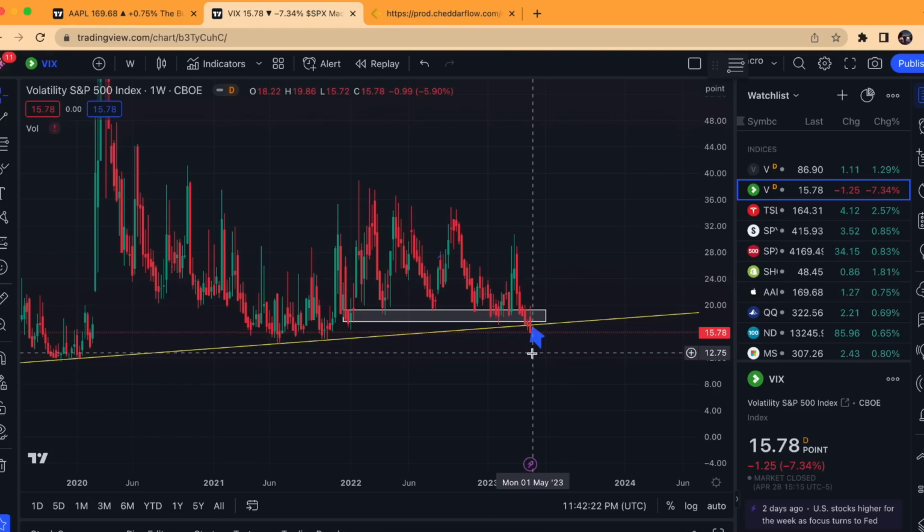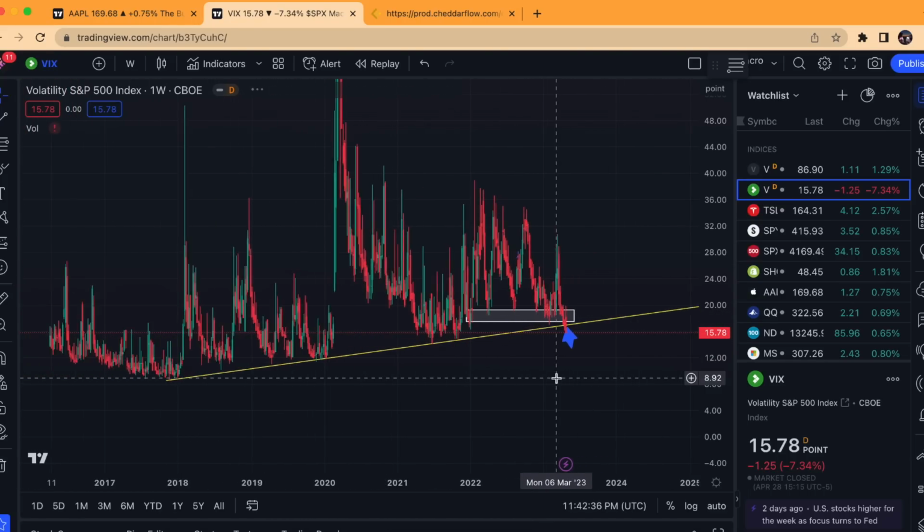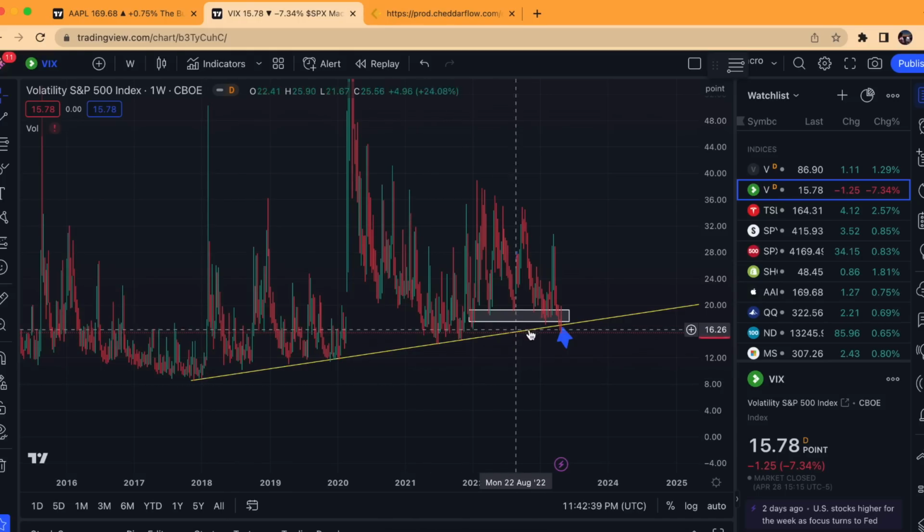But the weekly close for this week is going to be very crucial, especially if it closes again under this level. That could mean more vol compression in the future, but there is still potential for bears at least to get volatility back up above this key trend line here. This is the first break since 2017, so very crucial that we did break below this. Also, it is very odd that we broke below this.